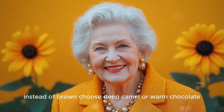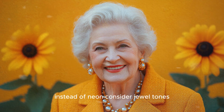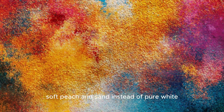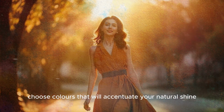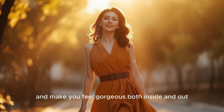Instead of brown, choose deep camel or warm chocolate. Instead of pastels, use richer, warmer tones. Instead of neon, consider jewel tones. Instead of beige and light tan, consider ivory, soft peach, and sand. Instead of pure white, choose warm ivory or ecru. At the end of the day, what matters most is how you feel in your clothes. Choose colors that will accentuate your natural shine, improve your mood, and make you feel gorgeous both inside and out.